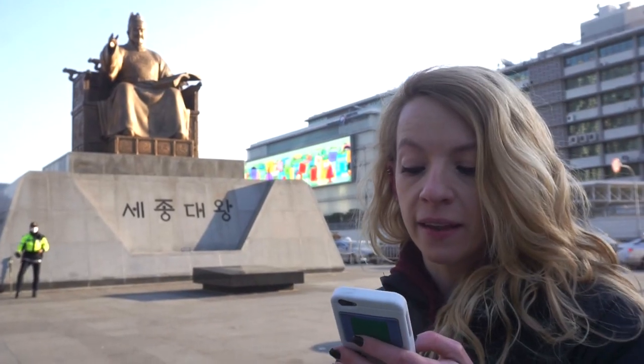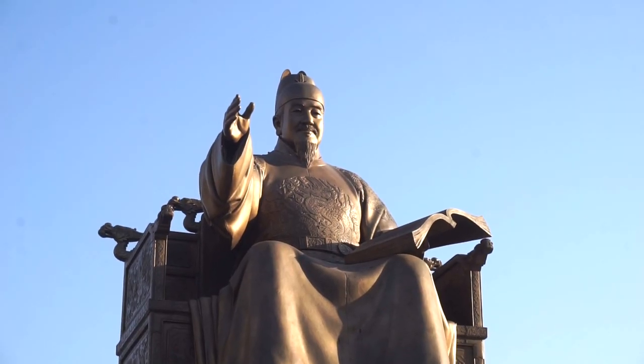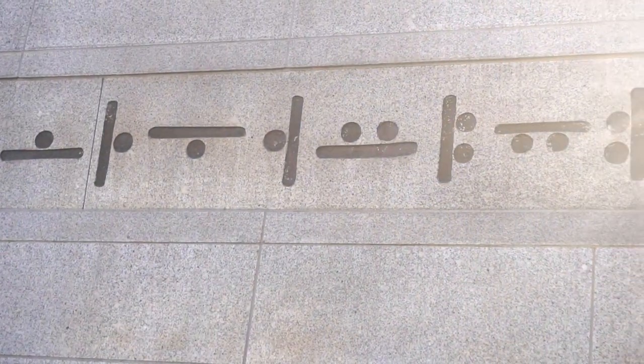This is King Sejong the Great. He's the third king of the Joseon dynasty, specifically famous for being the one who created the Hangul alphabet, which on the side of it has all of the characters of the Hangul alphabet broken up for vowel sounds, consonant sounds, and they're joined together to make the general sounds. It's really interesting actually. After learning Japanese and hiragana and katakana, Hangul makes so much more sense and would be way easier to learn.